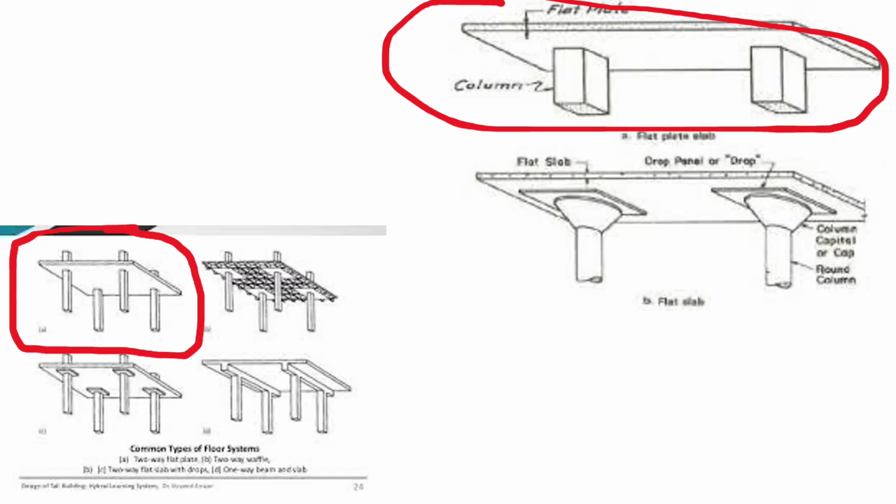When we refer to flat plate construction with vertical columns, I've pulled this out of a textbook. The key difference is the vertical columns have no special increased thickness at the connection with the plate. The plate is connected directly to the vertical columns with no change in thickness. You can see the other options that are available out there have what are called column capitals. In some cases, beams. You'll see them in the lower left-hand diagram.